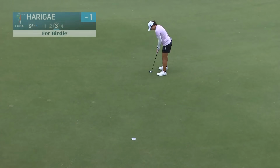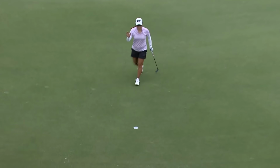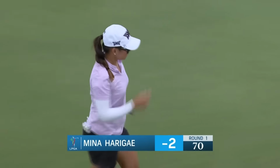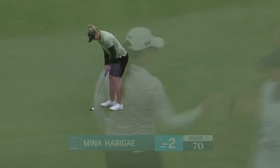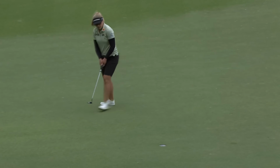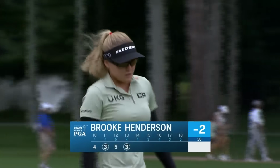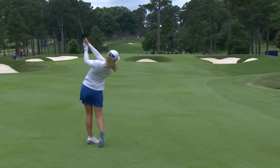During the 1 under, and we go to 9. This is Mina Haragai for a round of 70, and it's a good way to finish. A player who won the California Women's Amateur at the age of 11, won it 3 years in a row. And there's her fiance Travis in the right direction with her putting. Troubled her a little bit earlier in the season, but getting better now, working so far. 2 birdies in the first 4 holes for Brooke Henderson. The LPGA Tour benefiting her foundation.